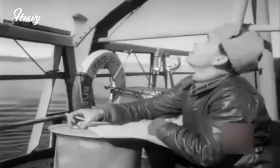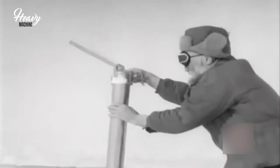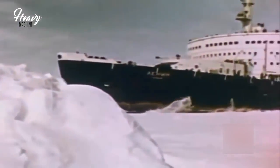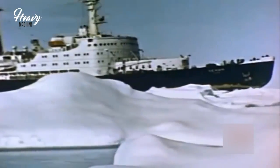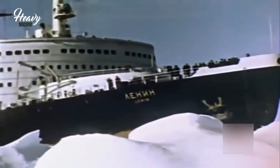Researchers and scientists would study atmospheric, water, and ice conditions. The information gathered would help them push icebreaker design to a new level. In 1959, the icebreaker Lenin was built. She would be the first surface vessel powered by nuclear reactors.